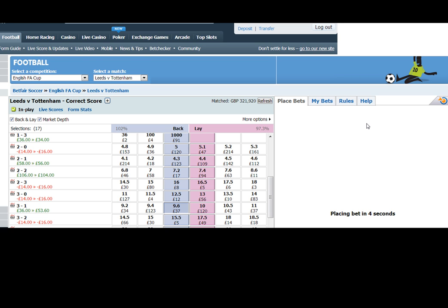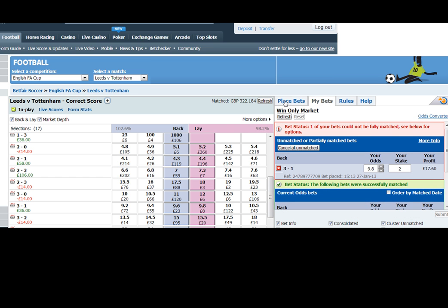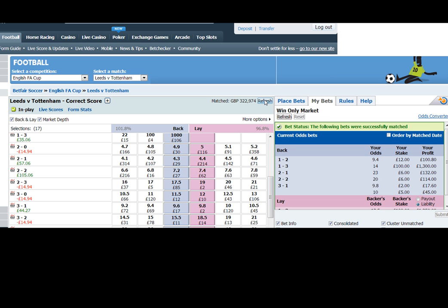We do have the insurance on over 3.5, so it wouldn't be the end of the world, but I'd actually see it as a bit of a loss, really, because I was in such a good position. I would see that as a little bit of a losing trade, to be honest. So I've got the game on in the background. Spurs are starting to come back into it, which is good. It's exactly what we need. And there we go. The 3-1 has been taken, so we got some cover there.